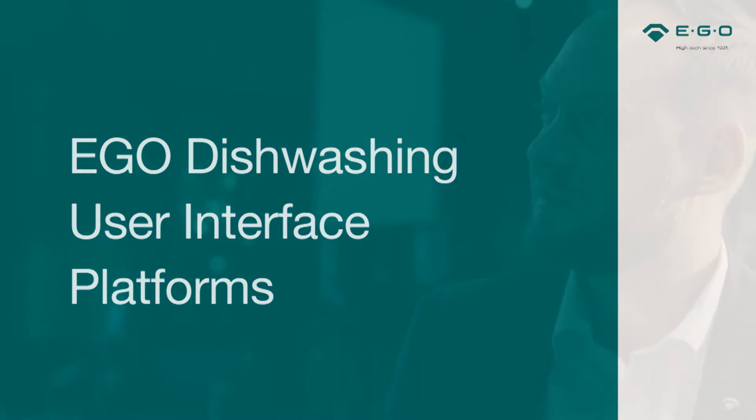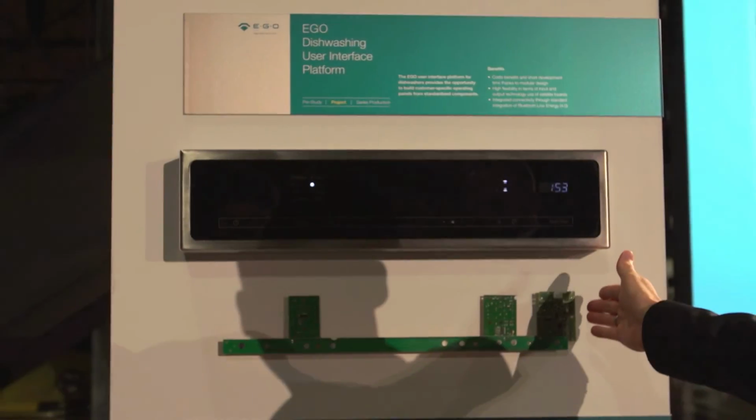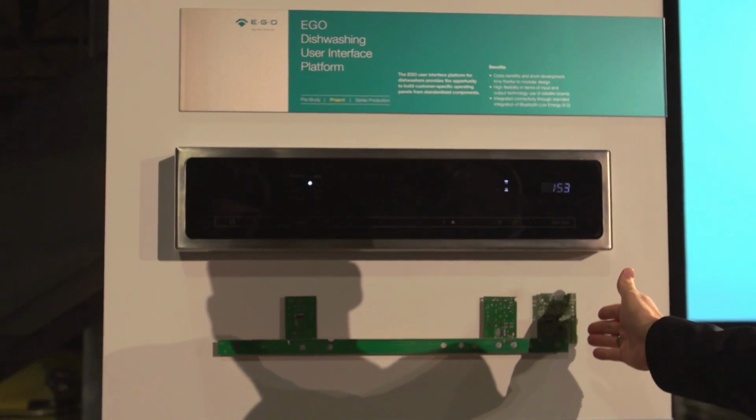With the E.G.O user interface platform, we have a very flexible system that consists of a modular system of components, always using the same intelligent part of the user interface and only changing satellite boards. So we can have different kinds of designs using the same basic components.